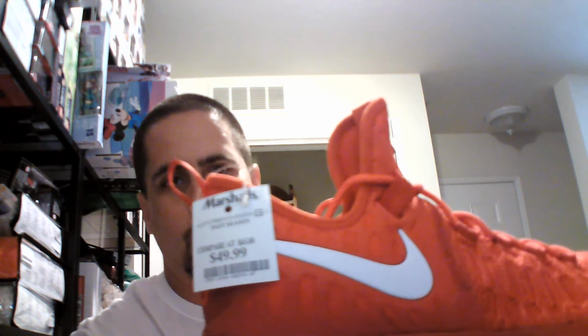This next shoe here, I have 2 of them, and it's a Kevin Durant Nike shoe. Orange, and it's size 11. I mean, it's red, excuse me. And it cost me $49.99 plus tax. So what did that come up to? Let's see. So my cost was $54.11.